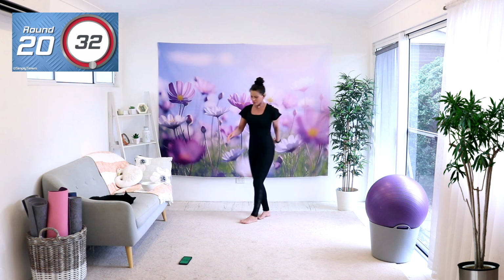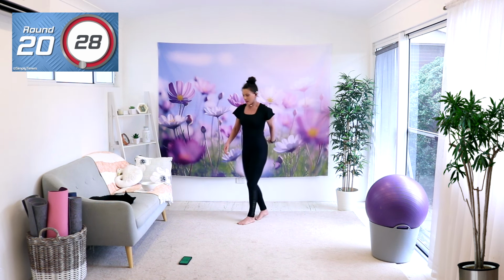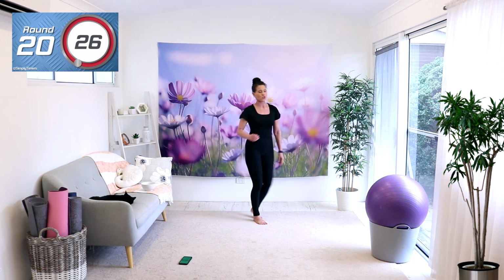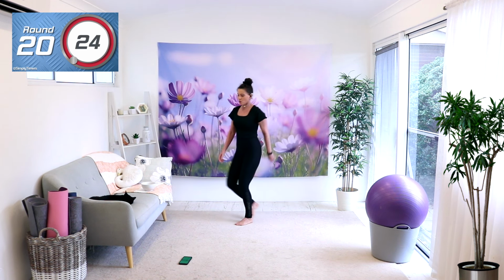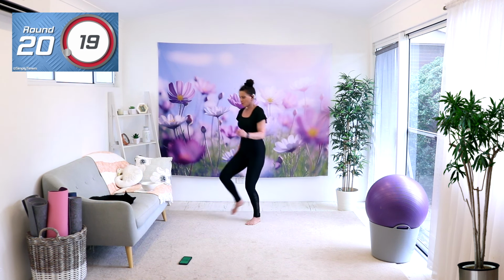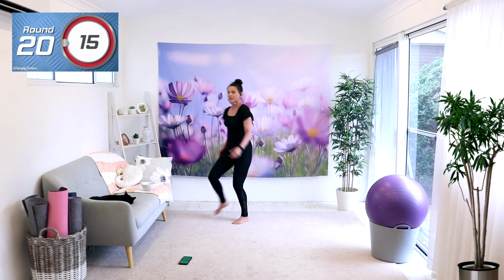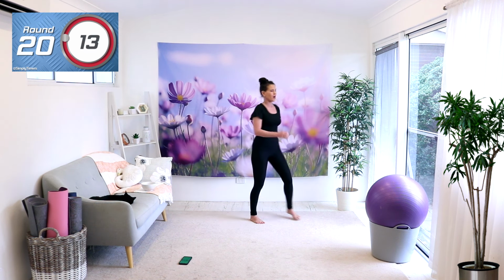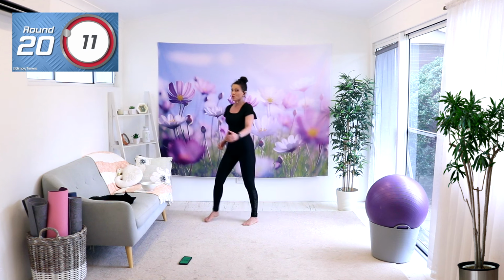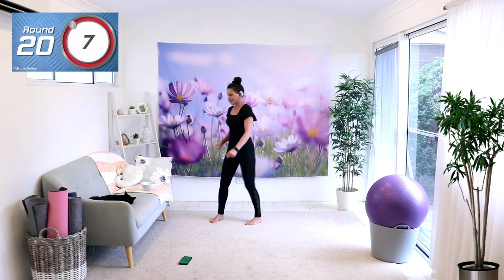Consistency trumps intensity. Okay, I've said this before, and I'm saying it again because it's so true. Finding workouts that you enjoy and doing them consistently is much more likely going to give you the results that you want than finding workouts that are super high intensity, but that you have a dread factor doing, and that you find every excuse under the sun to not do it.